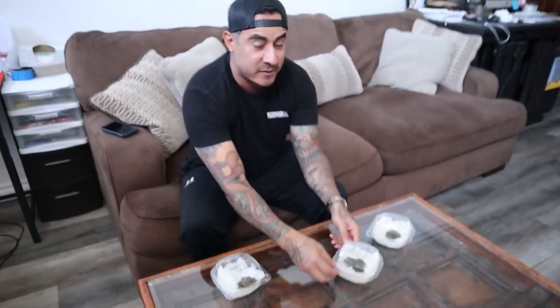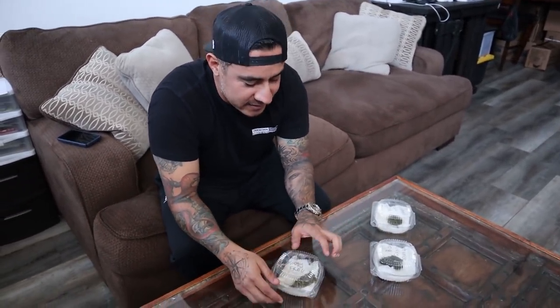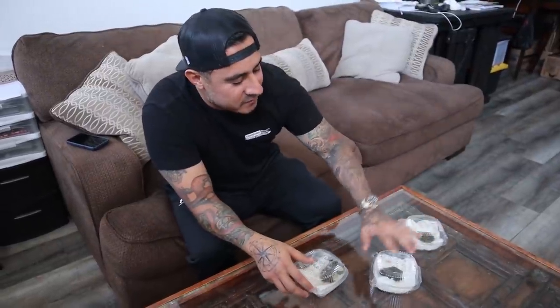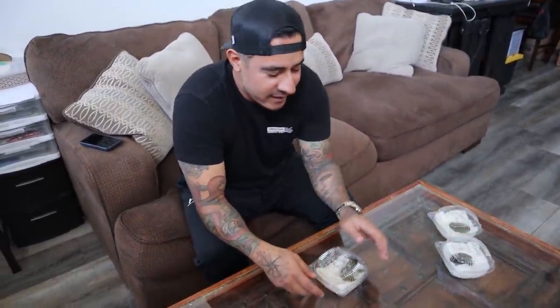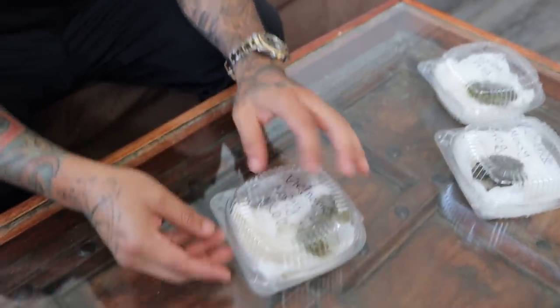Sorry, I don't want to stress them out too much. Guys, I am so sorry. They're not getting hurt at all, just letting you guys know. So we have OG, we have Granddaddy Purple right here. And then, dude, this guy is super bright. Yeah, I'm gonna name this one Lemon Haze or something. What do you think?